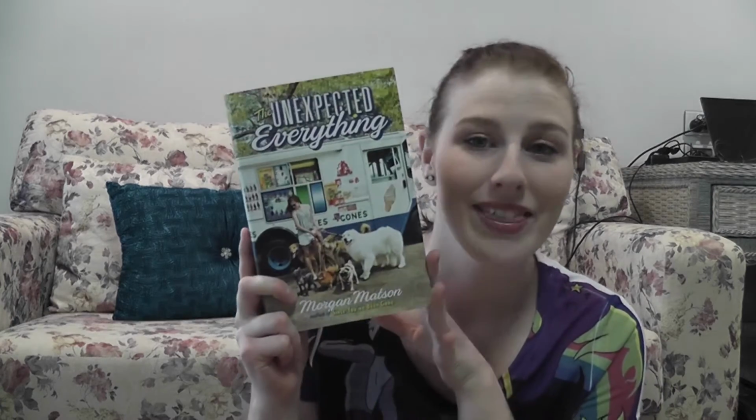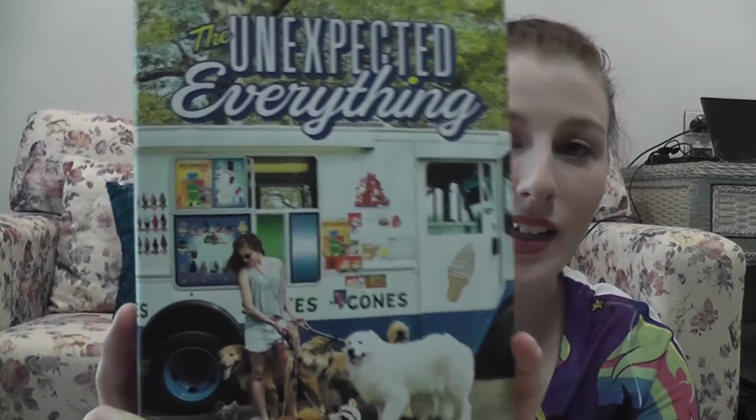Also by Morgan Matson, that came out a couple of weeks ago, is The Unexpected Everything, and I know nothing about this book, but hey, the cover is amazing. Look at it, it's yellow and it's got pretty, I hope that's the right way up because I can't read it. It's gorgeous, and like I said, I want to get into Morgan Matson's books. I'm really excited to see what it's about since I've heard amazing things. So I'll probably jump into these over the next couple of months.